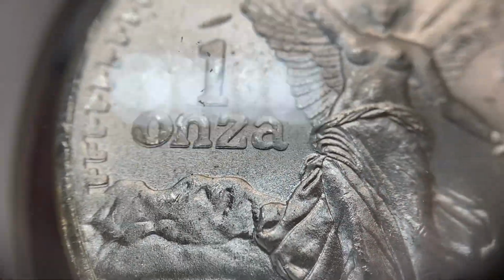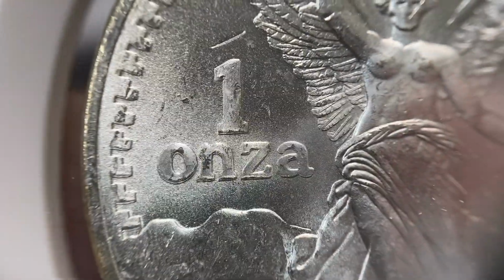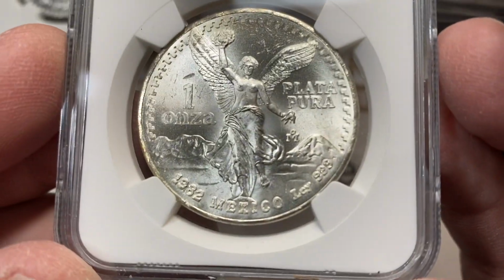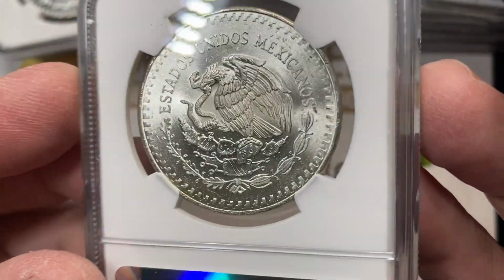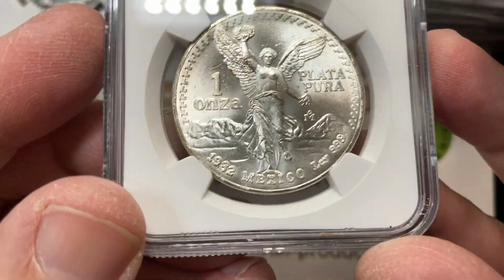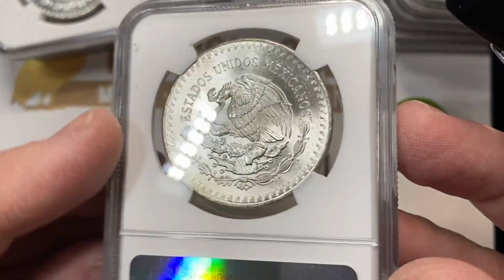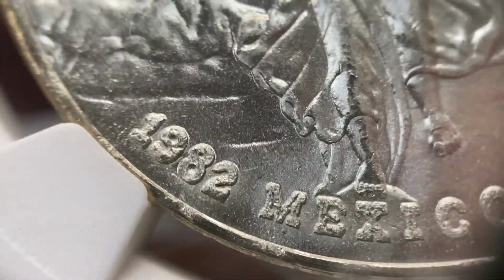Okay, so there are several double die varieties on the 1982 Onza. This they say is reverse die 1. First of all, we're used to the date side being the reverse, and so this is the date side. So it should be the obverse. I may have just said that entirely backwards. Typically speaking, on most all coins that you see, the US considers the dated side of the coin to be the obverse. Apparently the Mexican Mint considers the emblem side to be the obverse and the other side to be the reverse. I have it on good account from the engineer.